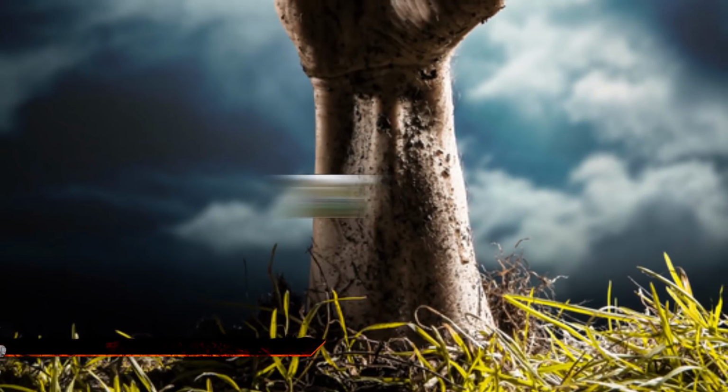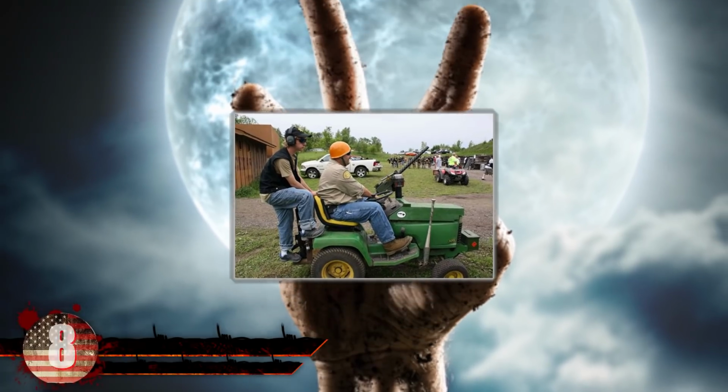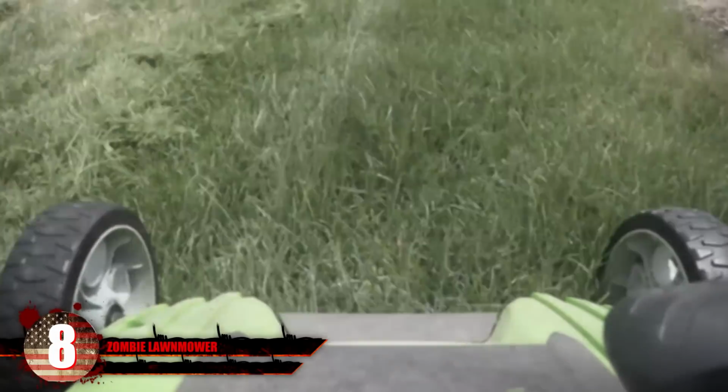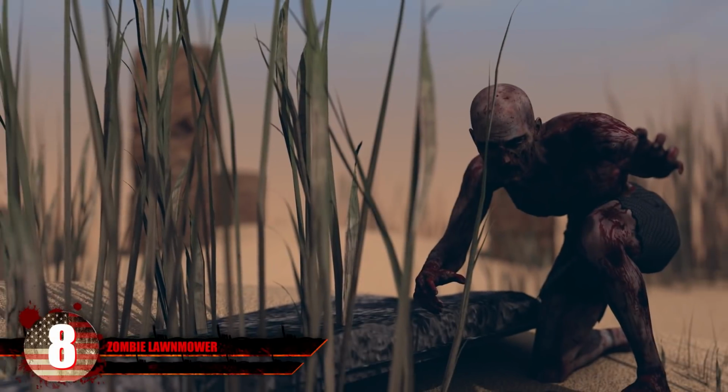Number 8. Zombie lawnmower. This seems like a pretty good vehicle to mow down zombies. A lawnmower seems like it could show quite a few good qualities in case you're dealing with zombies in a rural area. First, it can help you trim down that high grass that zombies might choose to hide behind. And second, you can add a heavy machine gun like this guy did.